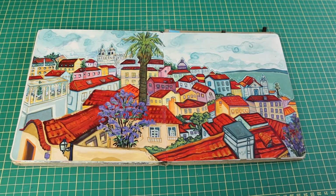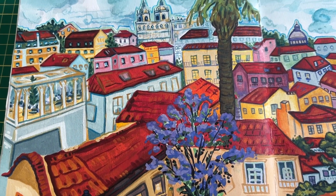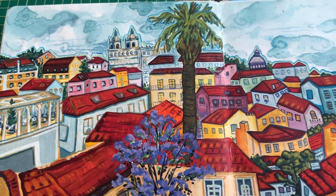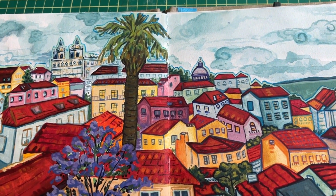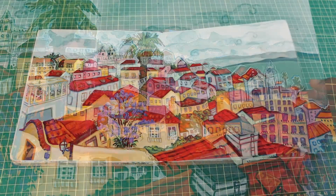So again, another photo of Lisbon. I kind of forget what region we were in Lisbon, but we walked up to this kind of lookout, and I loved all the architecture, all the roofs, the orange roofs were so nice.